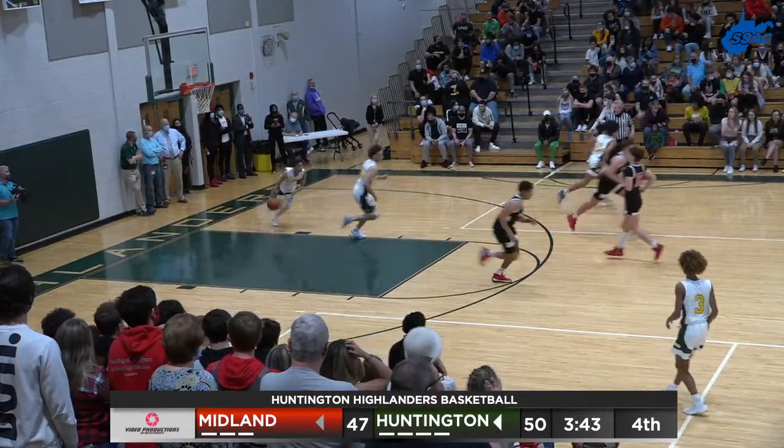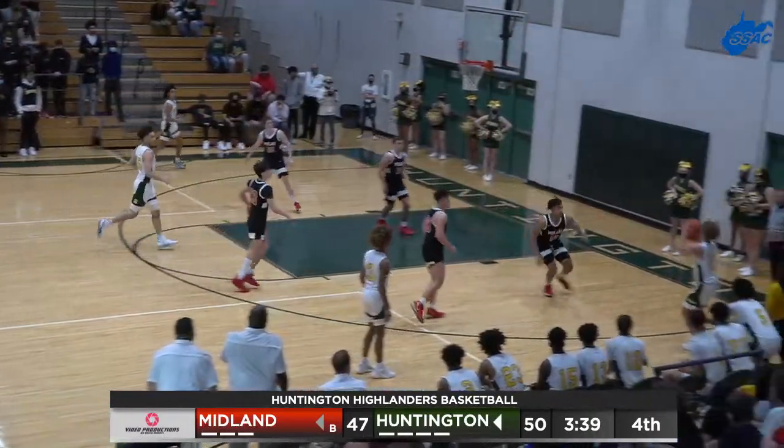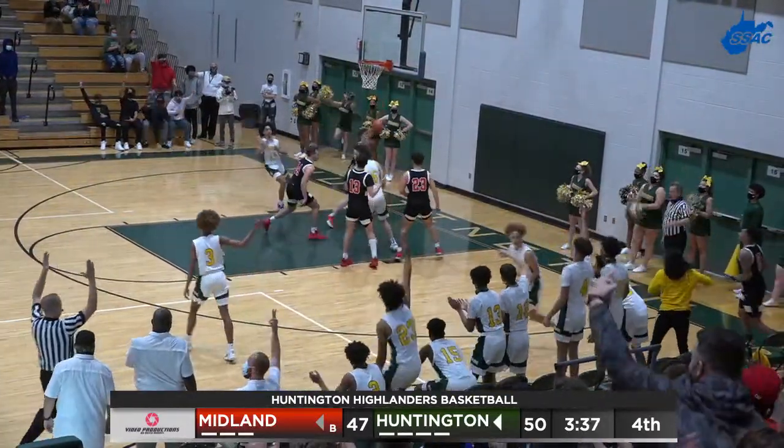Dominic Schmidt, free throw, no good. Quickly, front court with it. It's Motley, right side, gets it to Hoffman, left, all alone in the corner. 3-point shot is good.